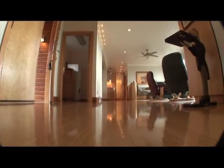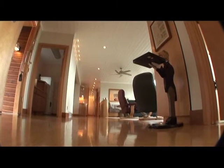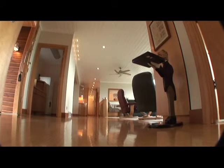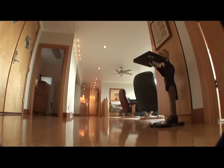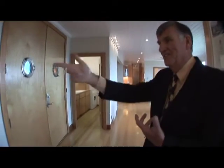Now, if you come over here and look at the length of the companionway, the whole idea behind this, you'll see all the lights in the ceiling, was that you would get a great focal distance. It's about 67 feet long here, and it gives you a sense of distance. You don't feel that you're being contained in a very small space.